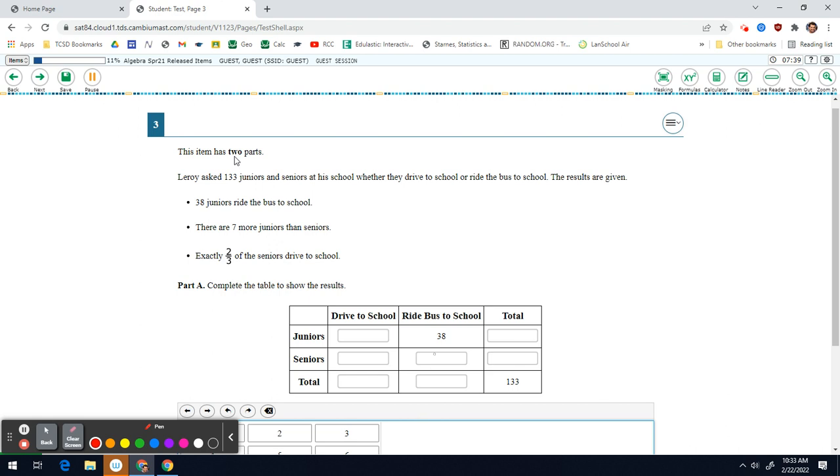Now, one thing to know about a two-way frequency table is that as you go left to right, they always add to the total. As you go up to down, they always add to the total. And this number right here, this 133, I call the grand total. That's how many kids total, juniors and seniors, that he interviewed. Now we have to use this information to help fill these boxes. Notice that we can't really work with this 38 because there's no other number left to right with it, no number up and down with it. So we're going to use the 133 and this statement right here.